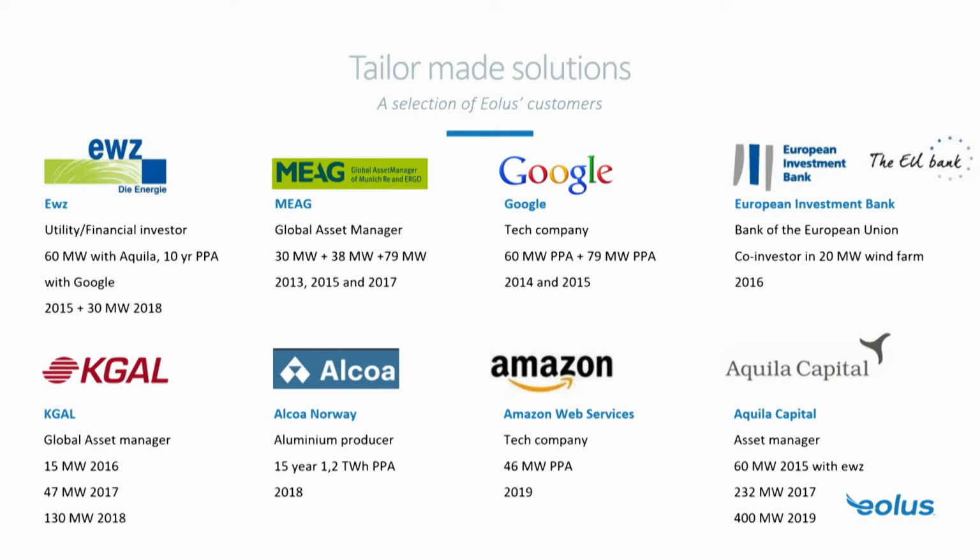This is some of the investors and partners that we are working with, and we can see a diversity of investors. But in recent years, there are a lot of institutional investors: funds, renewable funds, infrastructure funds, pension funds, insurance companies investing. And it's also boosted by the really low interest environment, I would say.